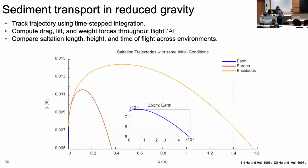And really just a quick summary of what we can do with this. We can use this force balance to estimate the saltation trajectories of particles as they are being transported in this medium. And this plot is going to show you the comparison between the three of them. So if you're looking at Earth, Europa, and Enceladus, they're going to have different gravity constants. And for that reason, the particles are going to have different behaviors in these three different flows. So when you look at this problem with the same initial conditions, you will see the wildly different behavior that you have. When we're talking about these particles being transported on Earth, you have lengths in the range of centimeters. But when we look at these particles in Enceladus and Europa conditions, you have saltation lengths of meters.